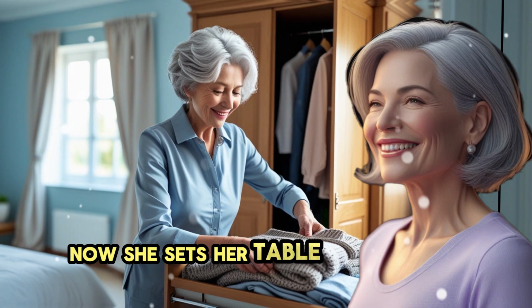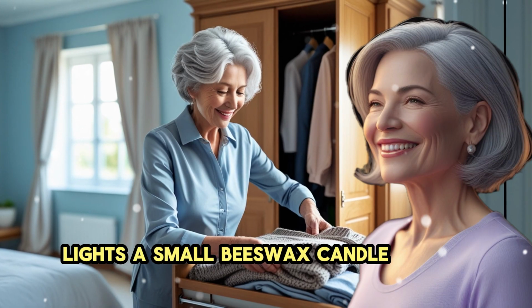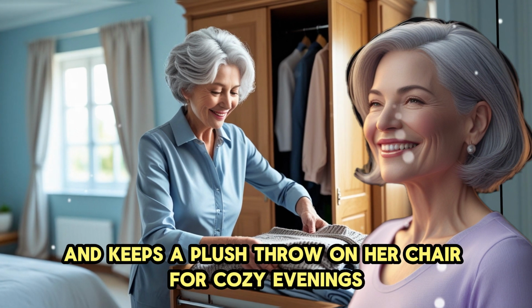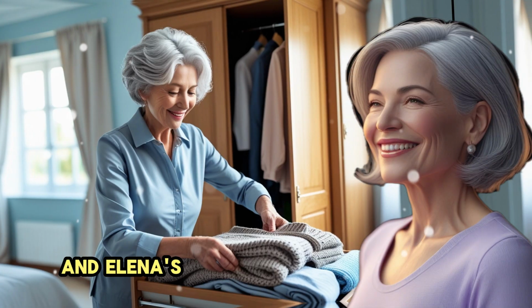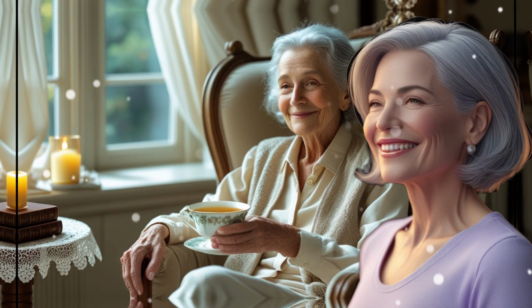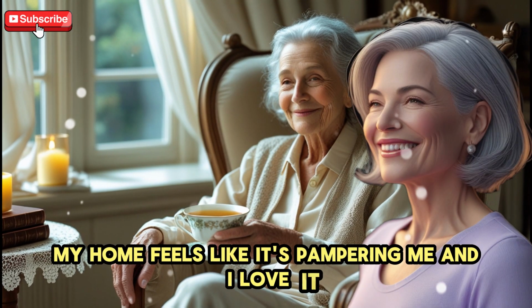Now she sets her table with her best plates, lights a small beeswax candle during dinner, and keeps a plush throw on her chair for cozy evenings. Last week, her neighbor joined her for tea, and Alina's pretty setup made the chat feel like a special event. She says, "My home feels like it's pampering me, and I love it."